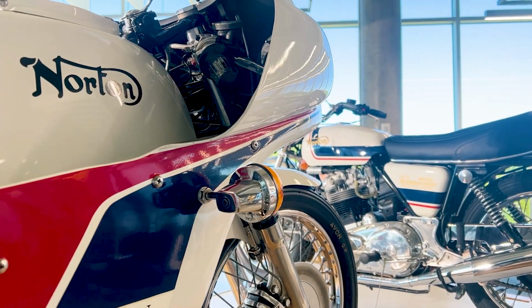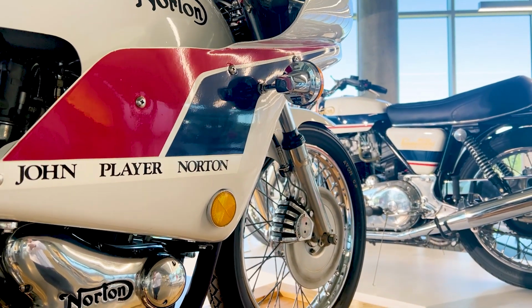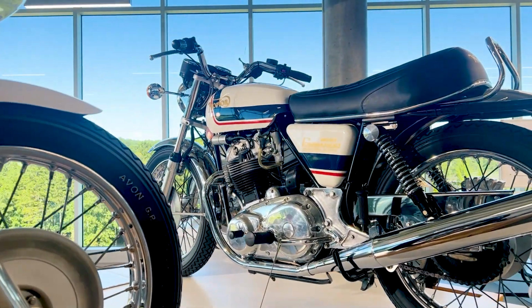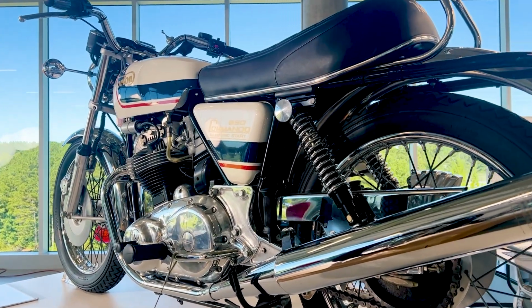It looks like a frog. Who would ever make a motorcycle with two headlights? And they absolutely ridiculed it. And you think about it today, and it's common, but to be an innovator is really sticking your neck out. It's a dangerous thing. It really is.